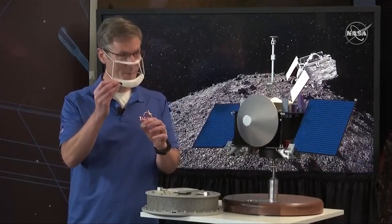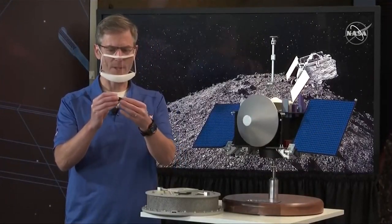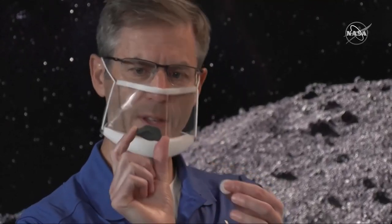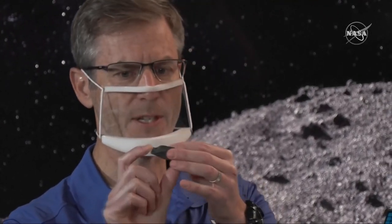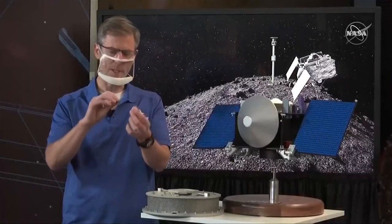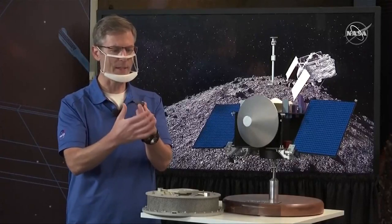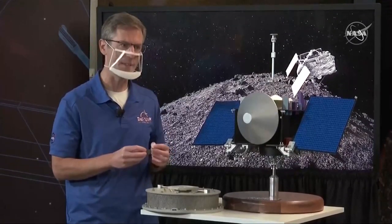So most geologic material is irregularly shaped. This rock is actually about 4 centimeters long in its longest dimension, but we were still able to collect this in a test on Earth. That's because even though it's 4 centimeters in this dimension, you can see that it's much less than 2 centimeters in that dimension, or even 2 centimeters in the other dimension. So while we're limited in one direction to 2 centimeters, as long as the other two directions are less, we can actually collect much larger particles into the TAGSAM head itself.